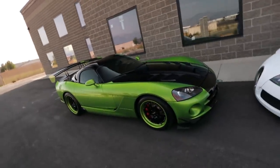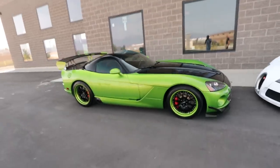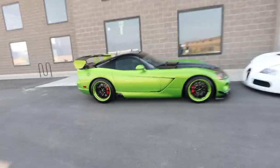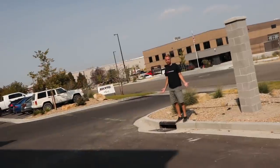Out of nowhere, we got the lime green Viper. That thing looks so sick. V10 up front, W16 right there. Look at the massive wing on the back of this thing. This is awesome. Todd, this is what you need, bro. When are you getting a Viper? I need a Viper. That's what I've been telling you.